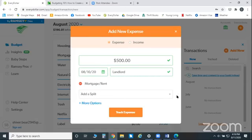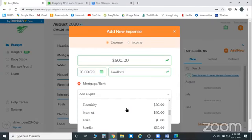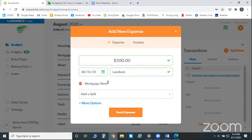You can also in this box add a split. Let's say you made a payment that was all inclusive, that was going to multiple things, like you were trying to pay your electricity and your rent together. You could designate $400 to go to rent and $100 to go to electricity. So you could split up your payments in here too, if you like. I tend to like to keep mine separate, but everyone thinks differently. So I wanted to show you that. Okay, so we're saying this $500 payment is going towards our mortgage and our rent, and you track your expense.